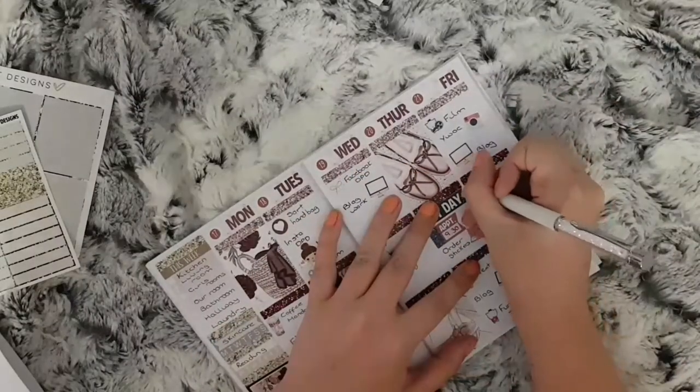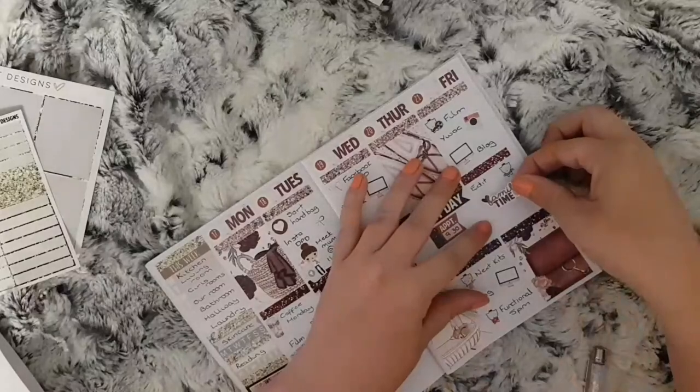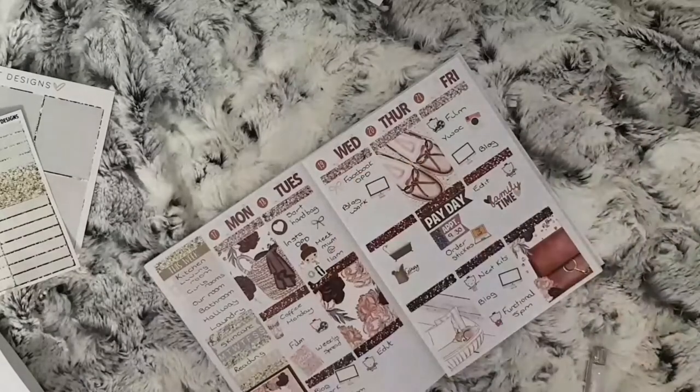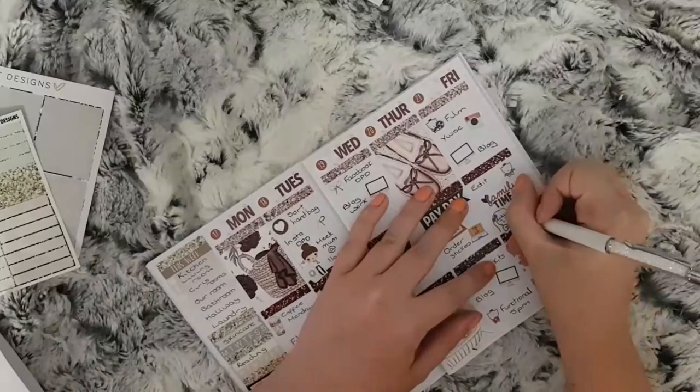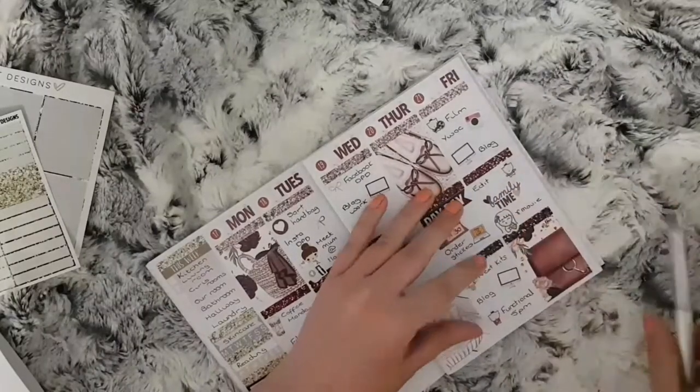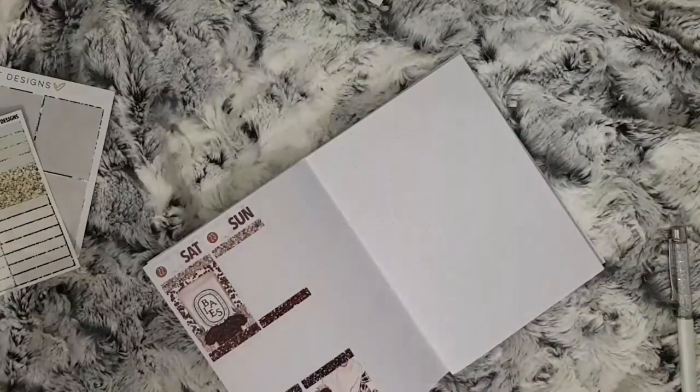The last few things for Friday, I need to edit my TN spread ready for Saturday, followed by the Family Time sticker from the kit and this character sticker eating pizza, which I write "and movie" next to it because it is pizza and movie night.